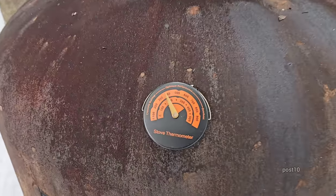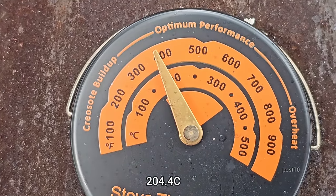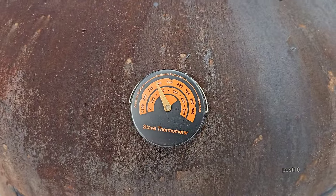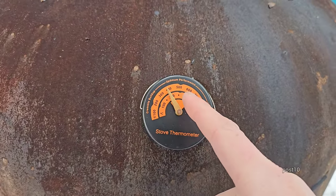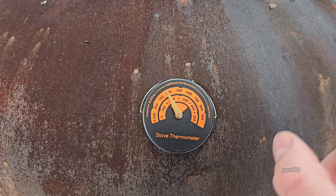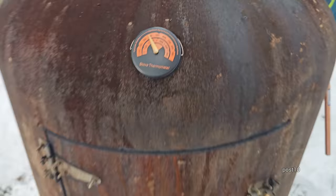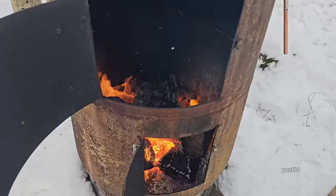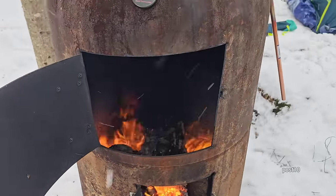Stove has been maintaining this temperature for a while, right around 400. Keep in mind, because it's so cold out, it's about 8 degrees out today for the high. That is probably a little bit warmer since it's a magnetic external one, so it probably is a little bit warmer in there. The fire's starting to die down. We're gonna go ahead and throw some extra stuff in there.